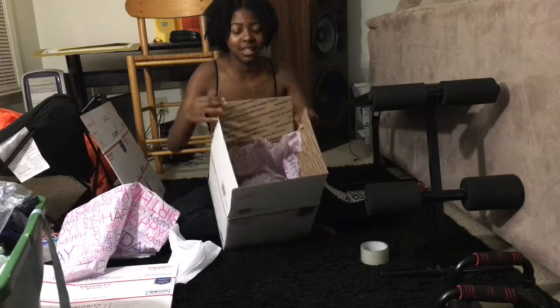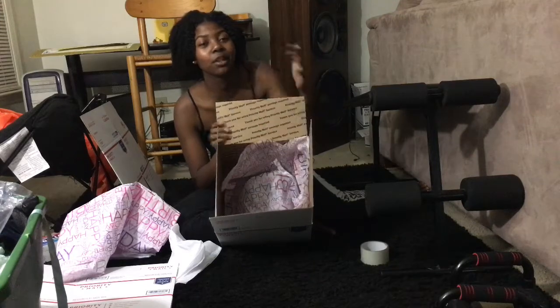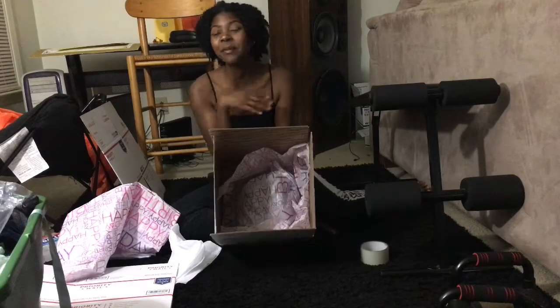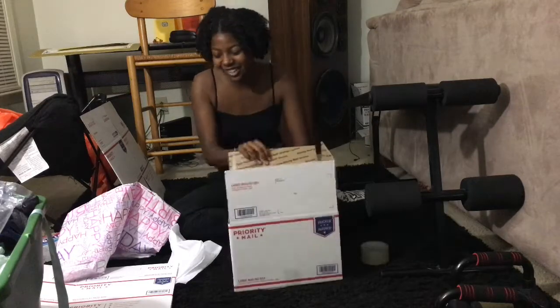And this is how it looks on the inside. Can they see? Okay, so this is how it looks on the inside. You have your product and then your tissue paper and then the box. So when they open it up, they'd be like, oh my gosh. And then they're going to give you 5 stars.